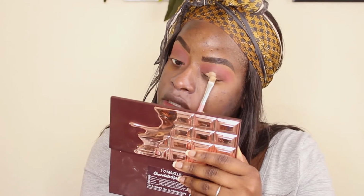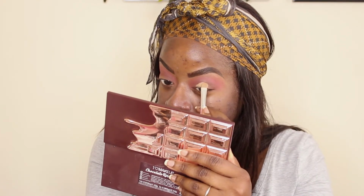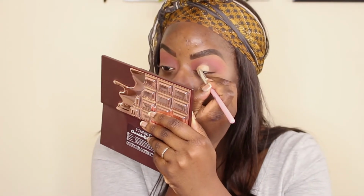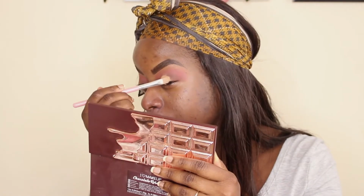So just a patting motion to make sure that we get a nice even base. And you want to try and keep this in a kind of rounded shape. That's why I really love this brush actually, because the shape of it's really nice to be able to cut that rounded shape onto your eyelid.